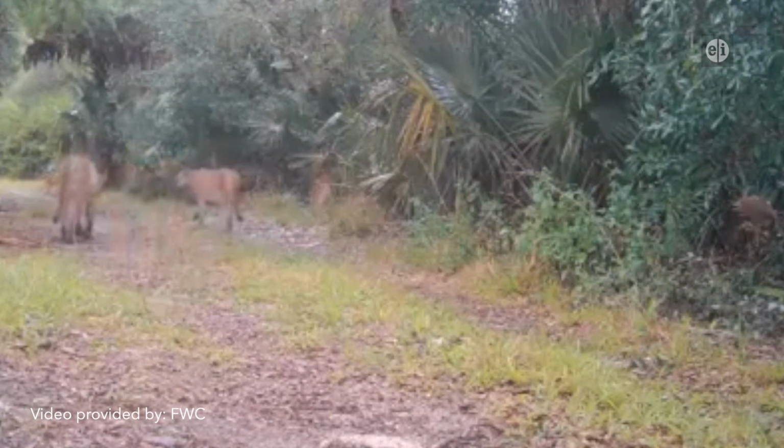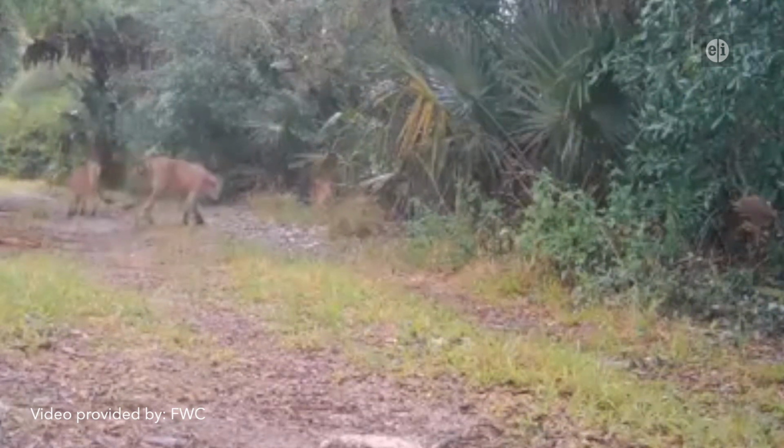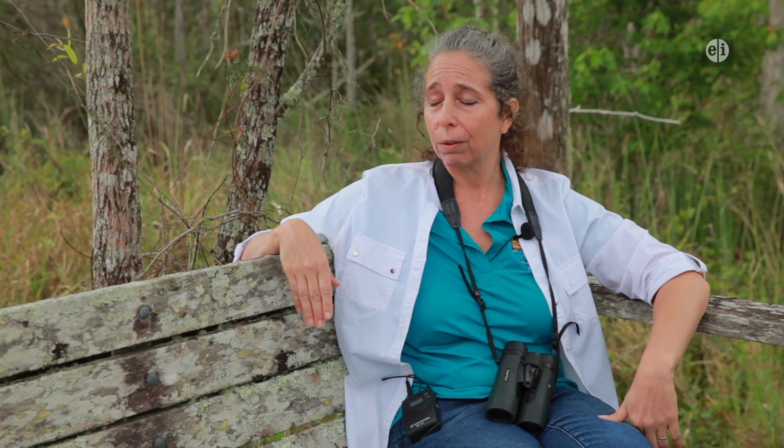Their numbers have been increasing slowly over the decades since they were down to almost only 30 animals left in the 1980s. So they have been rebounding due to a variety of conservation efforts. So their numbers are growing, and they do hang out where they feel safe. So they probably like the sanctuary here because of the diverse habitat and the food opportunities that they can find. And there's not a lot of disturbance here in the sanctuary.